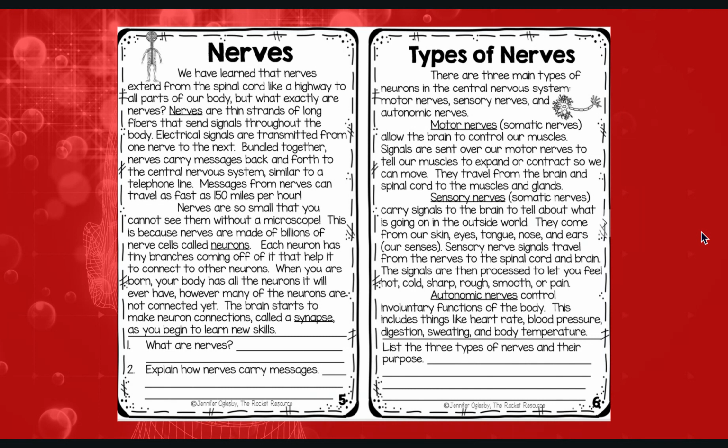Sensory nerves, which are also somatic nerves, carry signals to the brain to tell about what is going on in the outside world. They come from our skin, eyes, tongue, nose, and ears, or our senses. Sensory nerve signals travel from the nerves to the spinal cord and the brain. The signals are then processed to let you feel hot, cold, sharp, rough, smooth, or pain. Autonomic nerves control involuntary functions of the body. This includes things like heart rate, blood pressure, digestion, sweating, and body temperature.